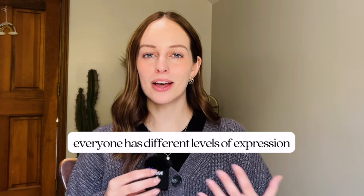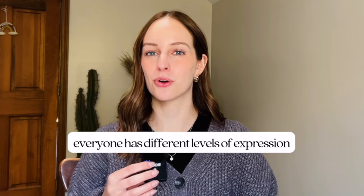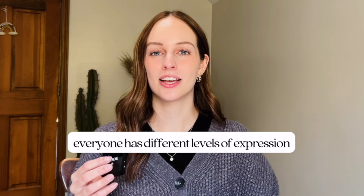And also, everybody has different levels of expression. My level of expression is probably different from yours and everyone else's. I definitely like subtle pieces. I like little pops of color. So I'm not saying you have to go to the thrift store and find some super extravagant, crazy loud item at all. I'm just saying that shopping secondhand can help you find really unique items that will add some visual interest to your wardrobe, and it will allow you to see just a little bit more personality, a little bit more life within your selection.